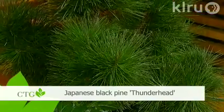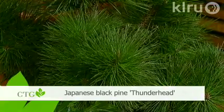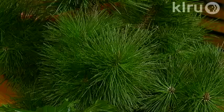It establishes well in the ground. It's really better as a specimen in the ground than a container, but really, really pretty. It's called a black pine, but its characteristic feature is that the late growth in the fall will be white. It'll have a white needle coming out of each ball, and it's very, very pretty, silvery white.